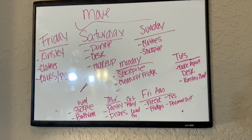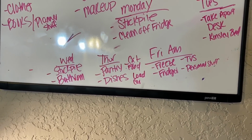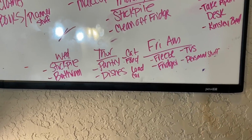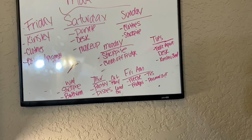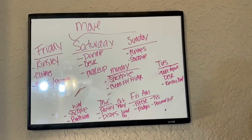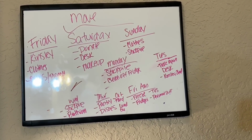I know you guys don't see my clothes up here, but I do need to do a day for my clothes, which is probably going to be on Wednesday, where I'm just going to take all my stuff out. I'm going to keep everything on the hangers, and I'm just going to rubber band the hangers. So I do have to go buy some new rubber bands. So yeah, let me show you a little bit of the mess that we have right now.